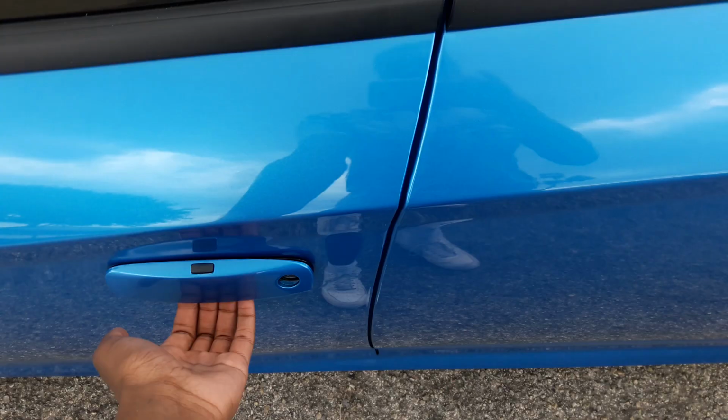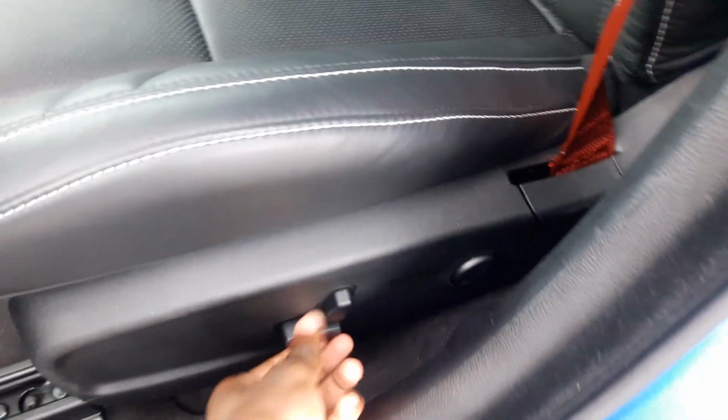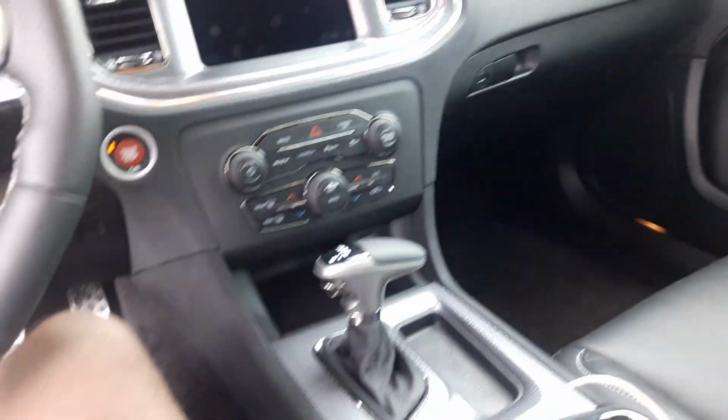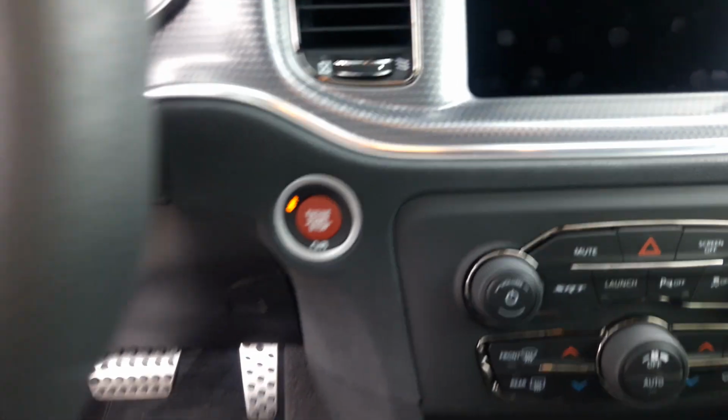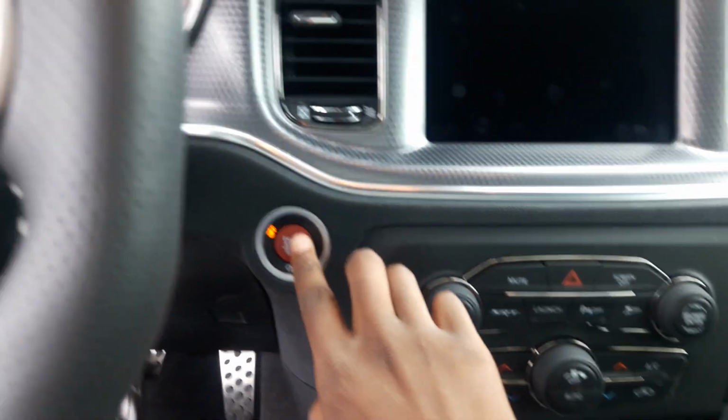It's a blue exterior with black leather interior, power driver's seat, the power climb, it also has push button ignition. All you have to do is put your foot on the brake and hit this red button to start the engine up.